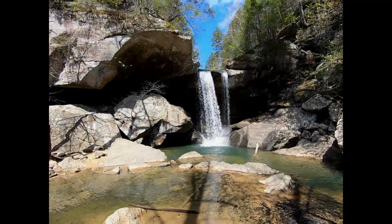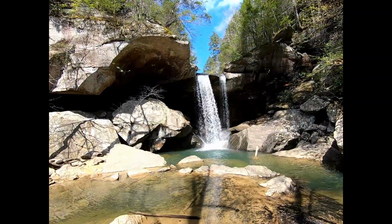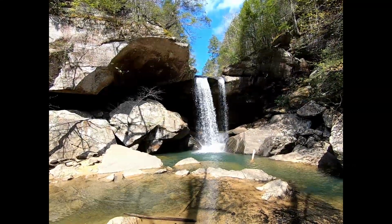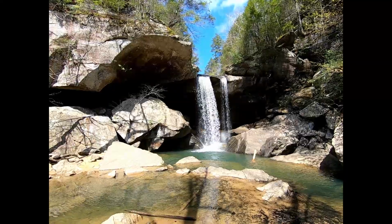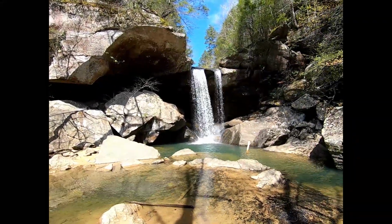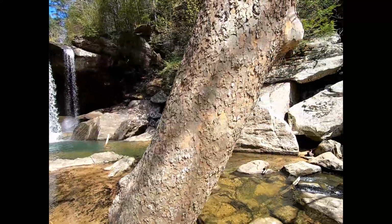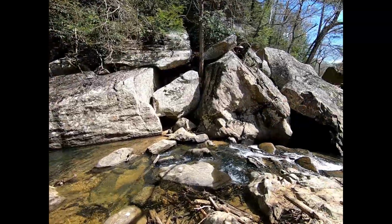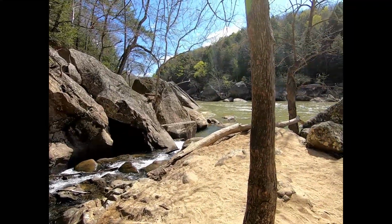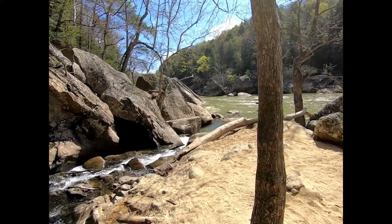Well, there you go, Eagle Falls. Not an easy trail, but well worth the walk. As you can see, the little stream from the falls flows on out into the Cumberland River. We're not very far at all.